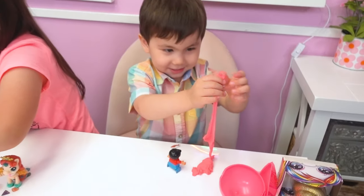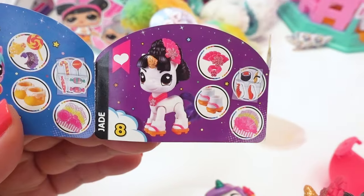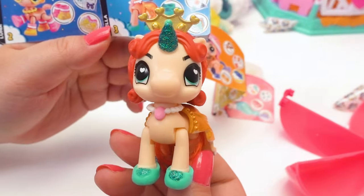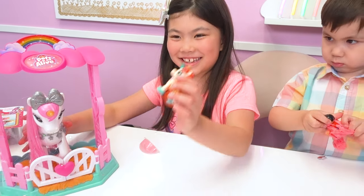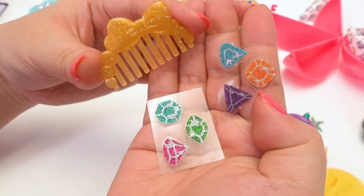Koa's enjoying the fluffy slime. Ooh, Koa got the Japanese unicorn, and her name is Jade, along with this fan brush and sushi stickers. And Melody got a princess unicorn named Bella. So pretty. Yeah, I love mine. And hers came with this gold brush and gem stickers.